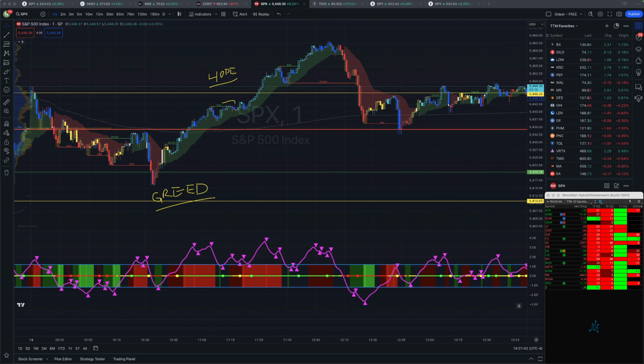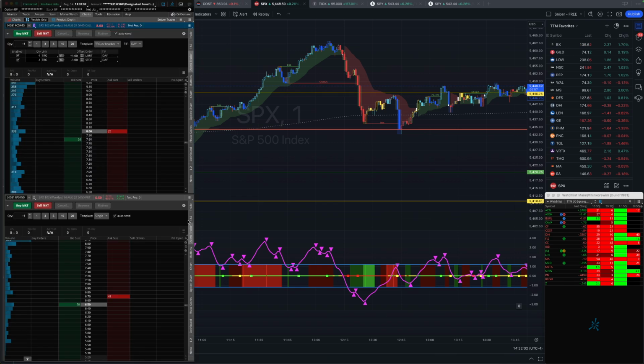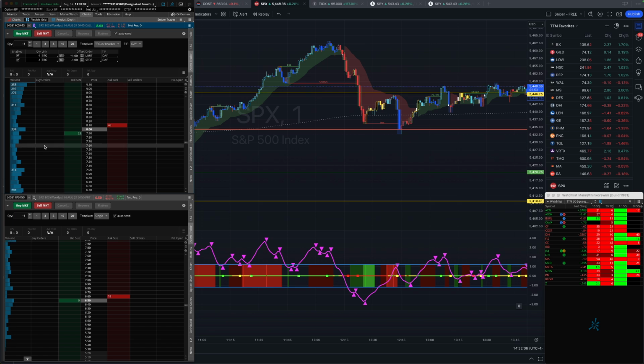I think a good percent stop for the SPX is 15 to 20. I think 10 is too tight. Okay, so does anybody have any questions on how to do that from a Thinkorswim Active Trader standpoint?